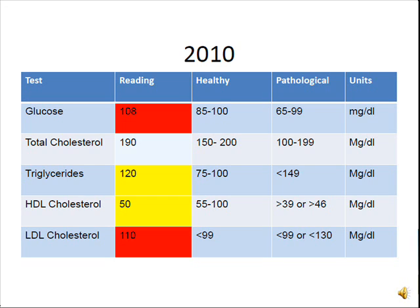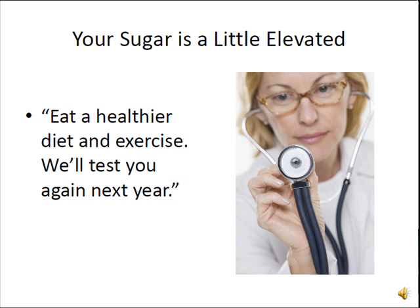This patient would definitely be receiving treatment from us to support the root cause of the problem, the blood sugar. We would also be working to get the triglycerides and LDL down and the HDL up. The doctor who treats mostly with drugs might put this patient on drugs right now, or they might say, your sugar is a little elevated, eat a healthier diet and exercise, we'll test you again next year.